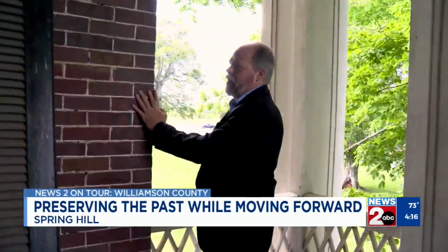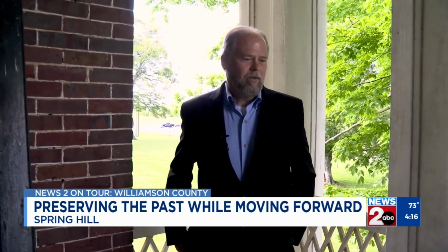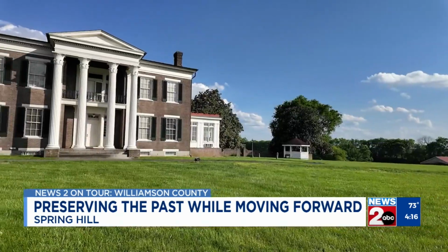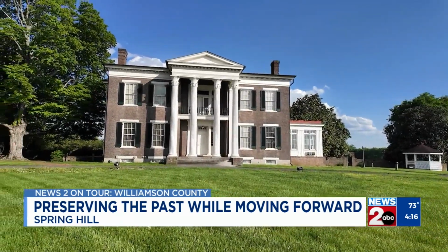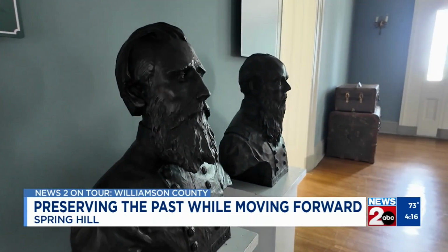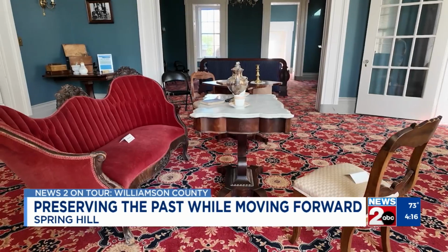The house is built by slave labor. Everything about it, like just to touch it. I mean, it's just soaked in the history, but also the blood and sweat and tears of a lot of people. Off Highway 31, a stately home central to the history of Spring Hill and a physical reminder of the role Middle Tennessee played in the Civil War and slavery in the South.